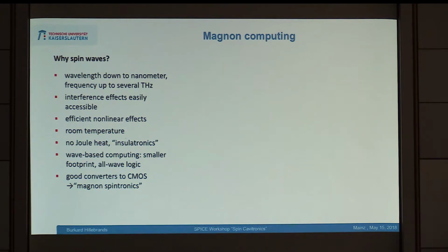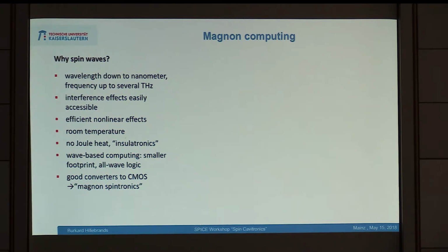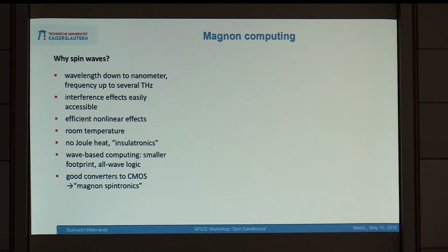You have the interference effects, which you don't have so easily with the electrons, so you can harvest interference effects. They are easily accessible. You have intrinsic nonlinearity. Already the equation of motion, the Landau-Lifshitz equation, is nonlinear, so you have an advantage over conventional optics. If you would like to do nonlinearity in conventional optics, you can only do it via a nonlinear material. You can do everything at room temperature. Today I show you only room temperature results.